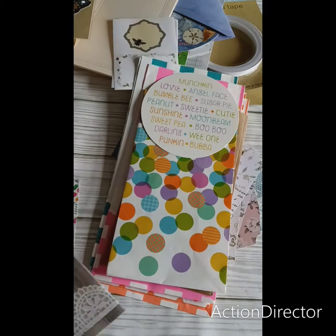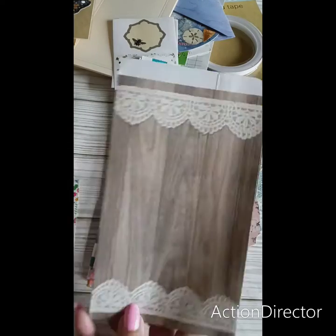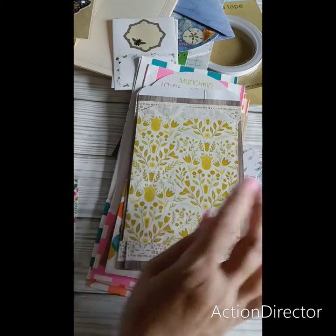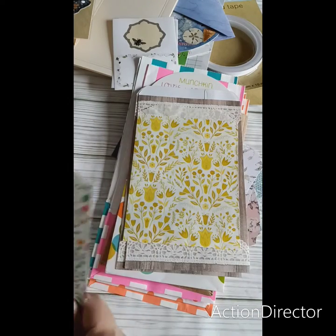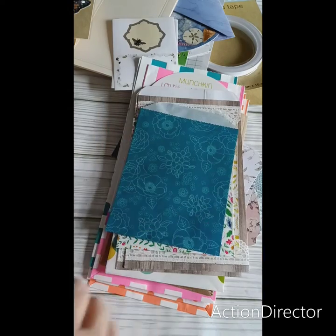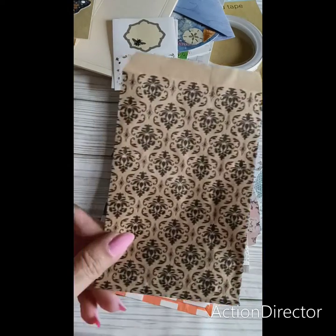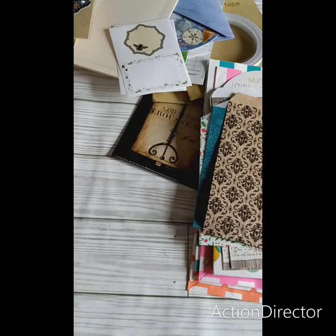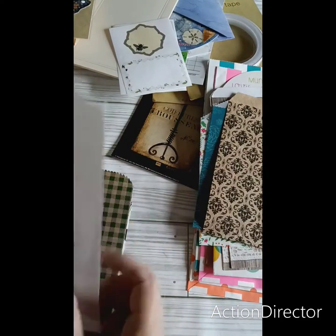Oh, my goodness. Oh, I like this one. That's pretty. Look at that one. It's got a little fleece on it. And we got this one with flowers on it. And these glassine bags are really nice. I like these. That's pretty. So let's see here. Oh my goodness. Oh, we got some more bags. We got another glassine bag.